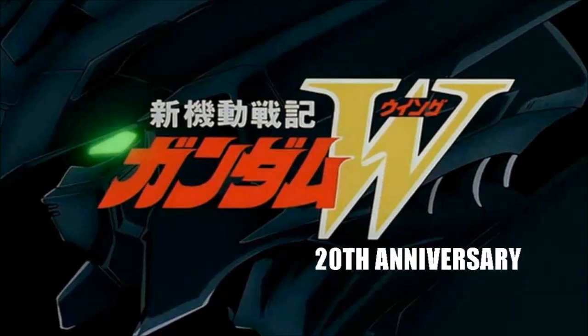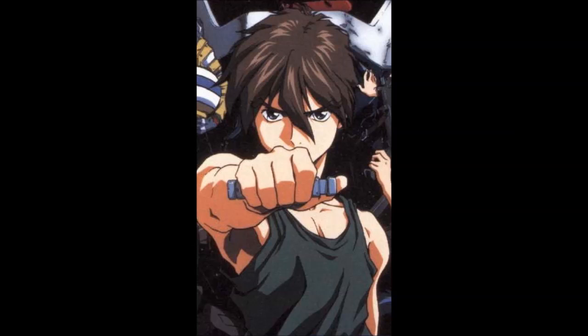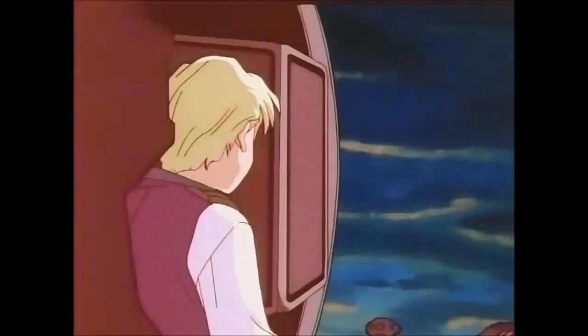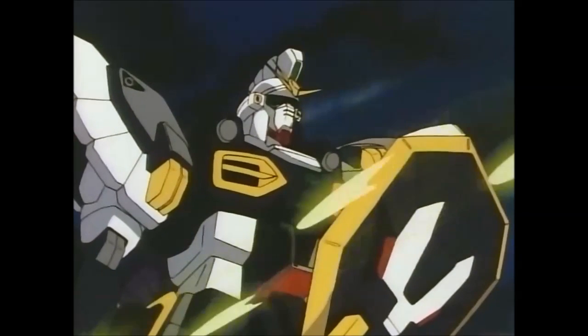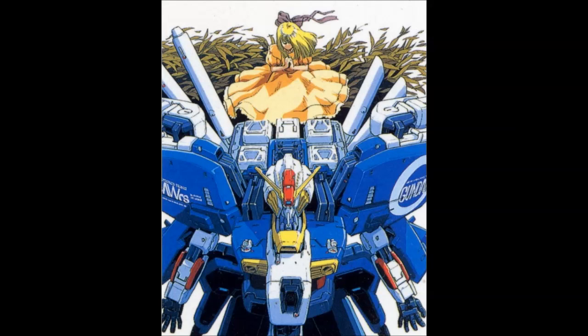Number 9. Gundam Wing introduced a few things. Bishonens piloting Gundams, overkill, and trying to blow yourself up. Hero did it once, and then everyone tried it, but somehow failed. In Quatre's case, his Gundam suddenly became sentient and threw him out. Did you know that Sandrock actually had an AI installed, and not just any AI, an AI called Alice Mark II? You know, the one from Gundam Sentinel.